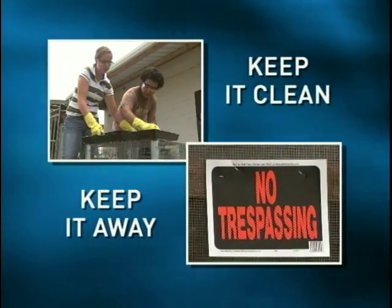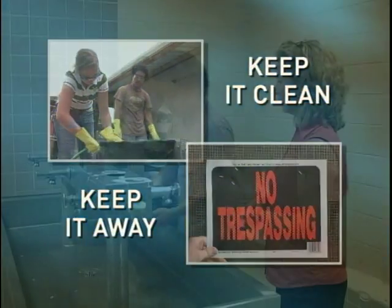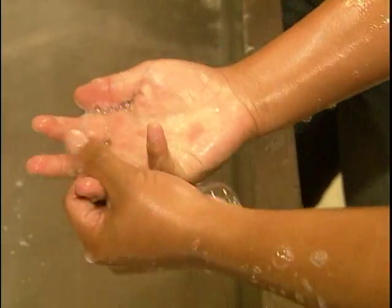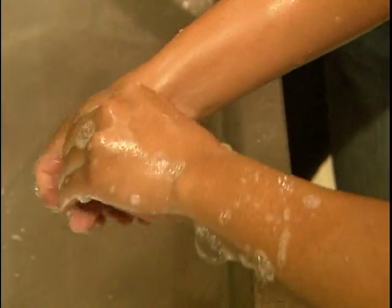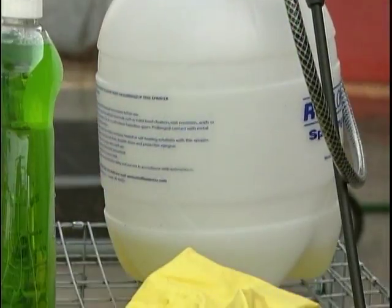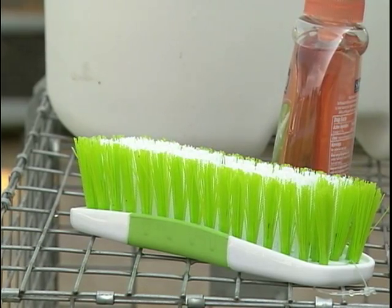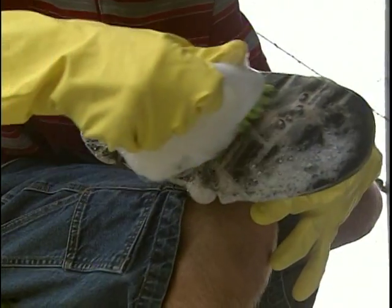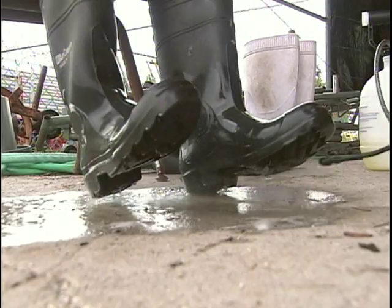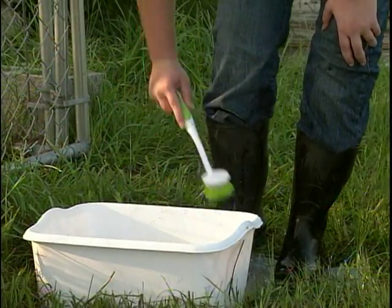In this step, there are 2 things to keep in mind. Keep it clean and keep it away. First, how do you keep it clean? Thoroughly wash your hands before entering your bird area and handling your birds. Your cleaning supply should include water, disinfectant, and a brush to clean the soles of your boots, tools, or other materials you might carry in. Remove and clean your shoes, paying particular attention to the soles. Be sure to remove mud and manure to ensure the disinfectant will work.